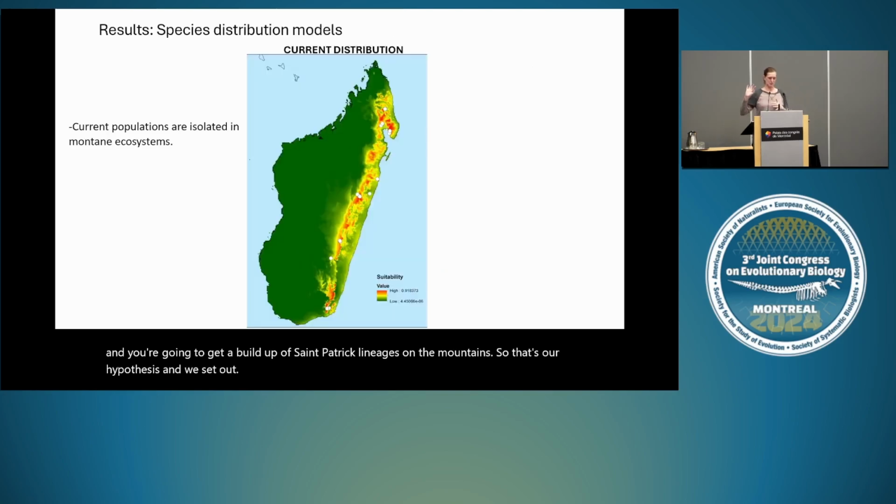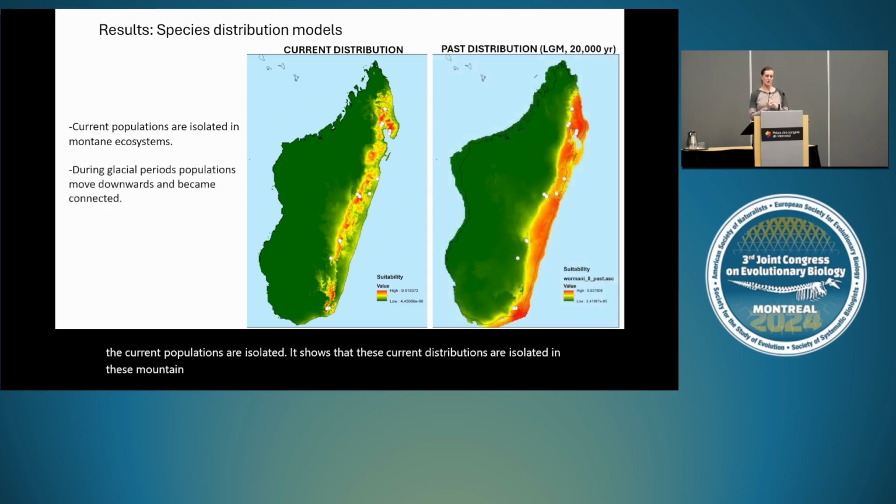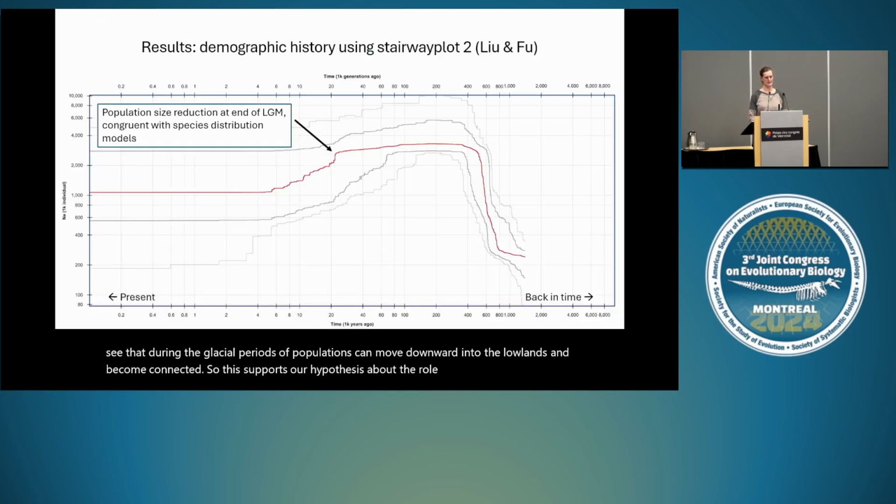And so we used species distribution models. This is showing the current distribution. So the current populations are isolated. It shows that these current distributions are isolated in these mountain ecosystems. When we look at past distributions of the last glacial maximum, we see that during the glacial periods, the populations can move downward into the lowlands and become connected. So this supports our hypothesis about the role of mountains.